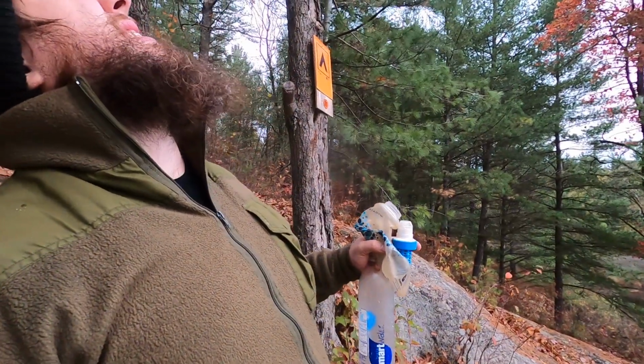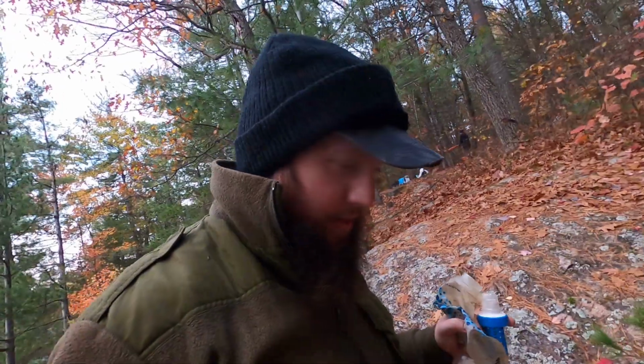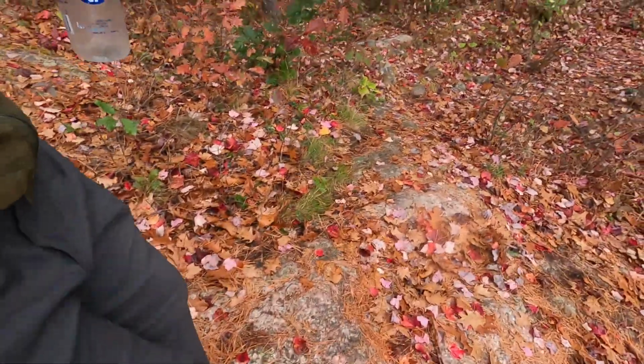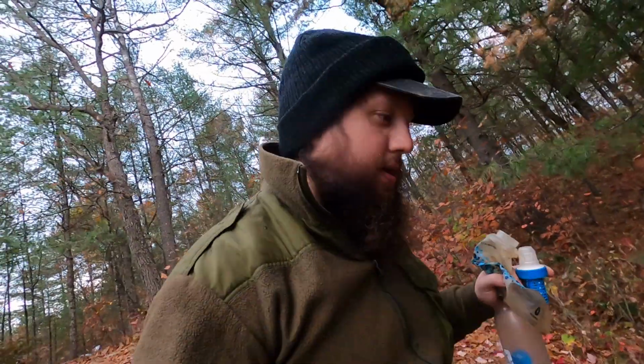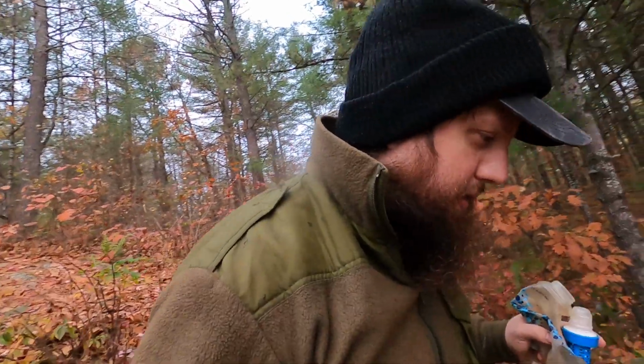Oh, well, there's some surprise rain. Yeah, and hopefully it doesn't rain anymore before we're done hiking out of here, because this exposed Canadian shield gets real slippery once it gets wet. And add on to that all the leaf litter, and it is not a great time.